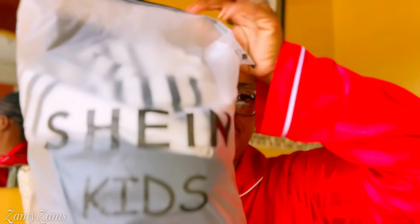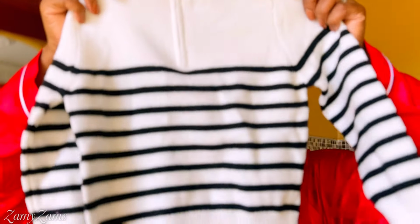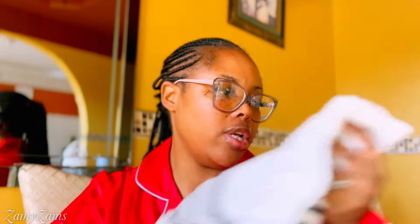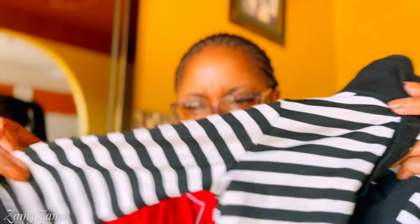I just put everything in one packet, but this is the stuff that I got for them from Shein. This is Junior's jersey. This is quality, guys, the fabric. I'll put the price on the screen because I don't remember how much each of these things were. I wanted something exactly the same for Hilton, but I couldn't find it. I like matching them, so I got Hilton this one. It's also good quality, but it's not jersey fabric. It's nice. It's got a pocket. He's going to wear this today.